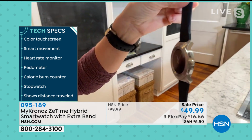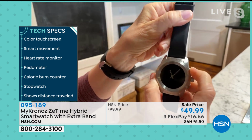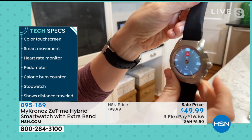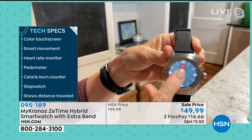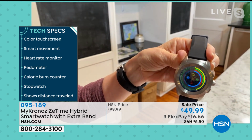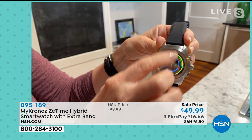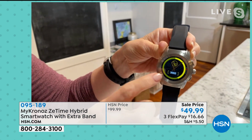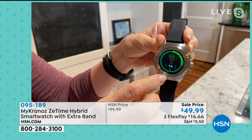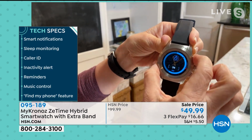So here's the silicone band, stainless steel all the way around, and then the touch screen, there's 3 buttons on the side, nice large dial, and then look at this. You can just click. I'm going to go over to my steps. You'll recognize the rings right there. So that's your fitness tracker where you can monitor your steps. I have 3,000 steps, how many miles I've walked, and you swipe just like a regular fitness tracker.